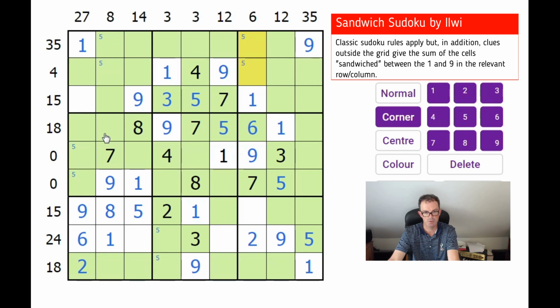Now, what could we do next? Well, we could use the 18 total here. Let's have a think about those 3 cells. Now, if we look at these 3 cells, you can see we have a 5 here and a 5 here. So there is no 5 in these 3 cells. So we know there must be an 8. In fact, we know it from this 8 as well anyway, but because this couldn't be 5, 6 and 7, because there's no 5 possible, we actually know there must be an 8 for that reason. This 8, in turn, by simple Sudoku, actually told us the same thing.